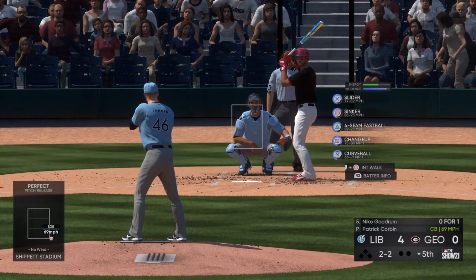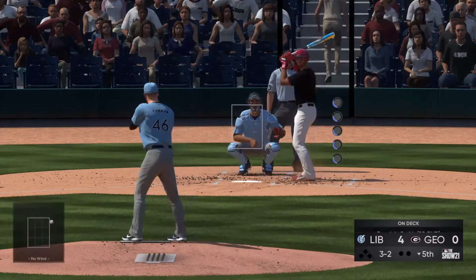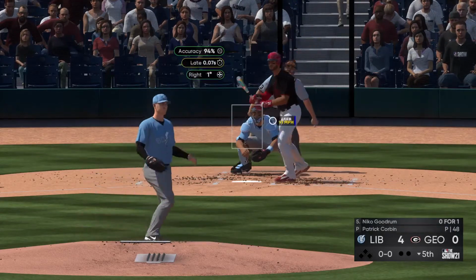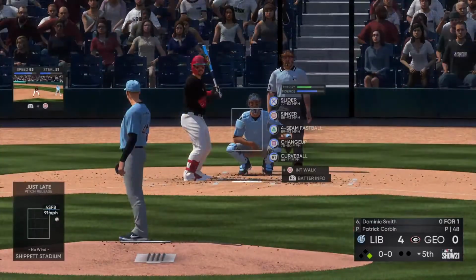And 2-2. Into the windup and the pitch. Hey, throwing the ball great up until this point. Don't want to allow a leadoff walk. Needs to just focus in on his mechanics right here. And that misses, ball 4 now. It's a leadoff walk to get the home half of the 5th underway.